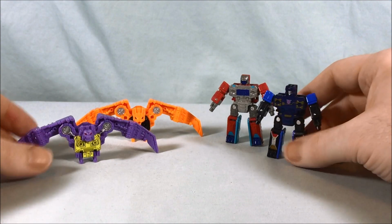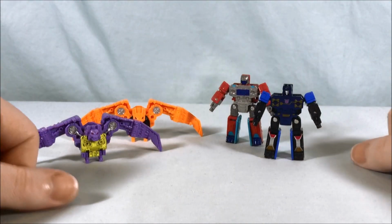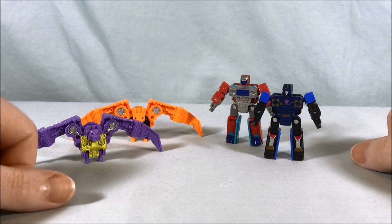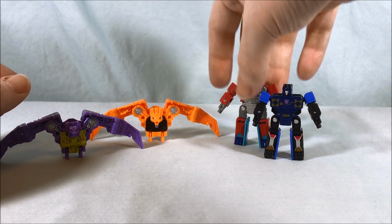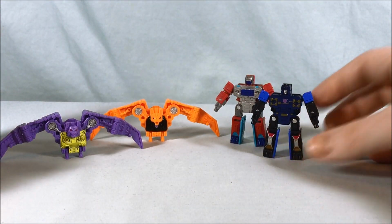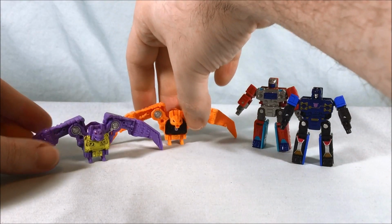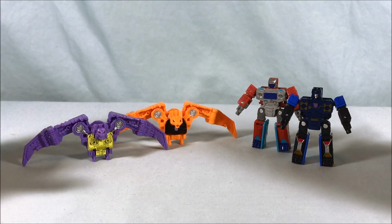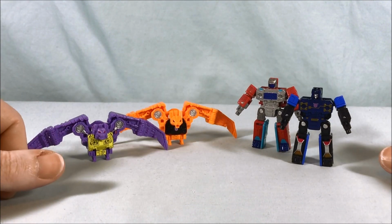Yeah, so I don't know. Like I said, these three are what I was most excited about, and he kind of tagged along, but I'm okay with it. I was going to transform these guys and show you how they fit in Soundwave, but I feel like you've seen that. You know how it works. Do I really need to do that? Here's what will happen. You'll put it in Soundwave or Sound Blaster's chest. It'll fit very snugly, and then it'll be a problem to get out. You've seen it. You know how that works. I'm not going to bother.